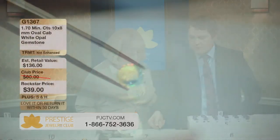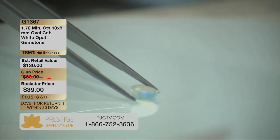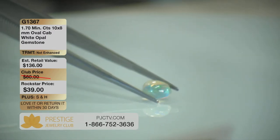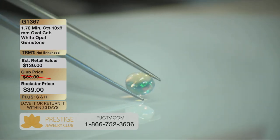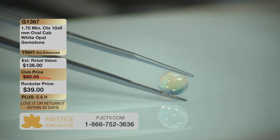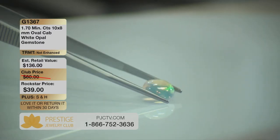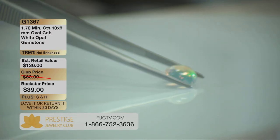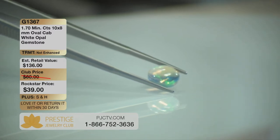So if you can see here, this has got the typical cut for an opal. This is a cabochon, oval cabochon. You can see that it's got the typical rounded side, and it's got all the play of light. There it is. Look at that. You can see a little bit of red in there, a lot of green, some blue and purplish. That's what makes opal so popular, isn't it? Just that play of light. It's the play of color. That's what opalescence stands for. Now the value on this particular piece is very, very good. The estimated retail value is $136.